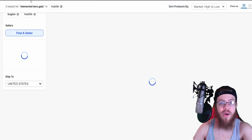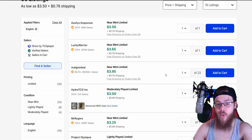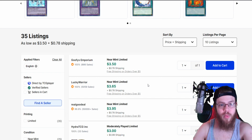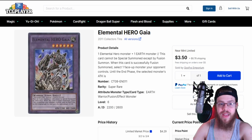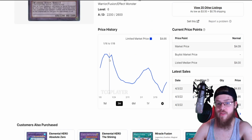And we also have the super rare copies sitting around that $4 plus, with pretty high quantities in general. However, this card is just seeing a lot more play in Edison format. We see it in Frog Hero, we see it in the Hero Beat, and all of these decks. I just think this card is a good pickup. I think it's a very good pickup.